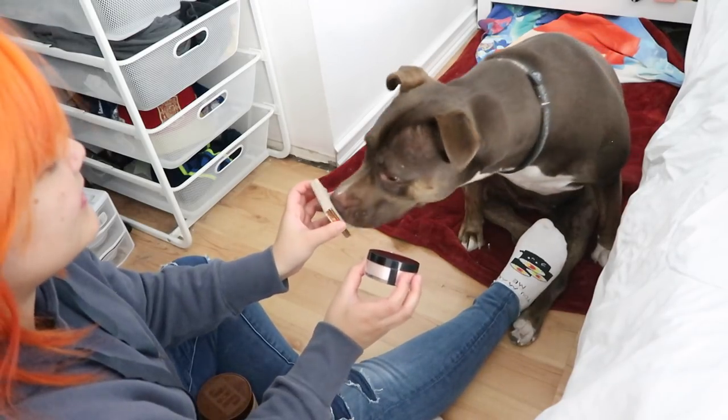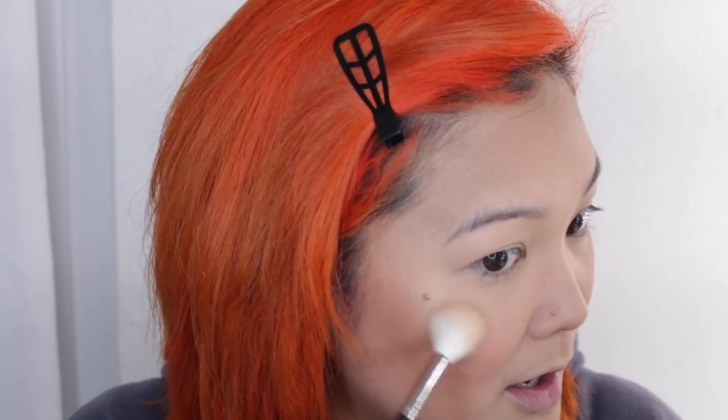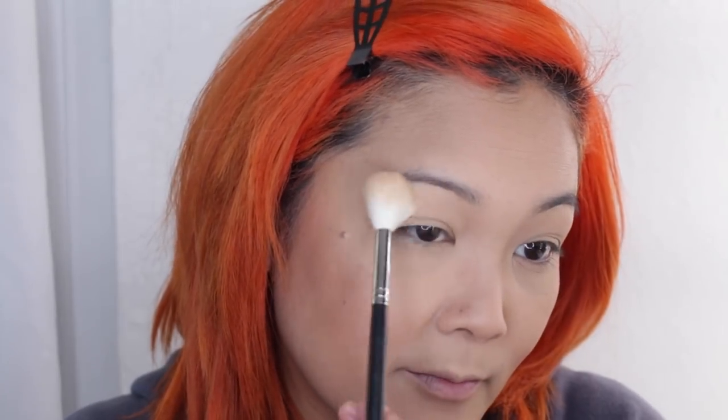Which one? Okay, Fuego it is. Now for highlight, I'm so happy she picked a good one. This is the Dose of Colors Desi X Katie Fuego highlighter. Haven't used this in a hot minute, so I'm super excited to put this baby on. Brow bone, cheekbone. So far, so good, Zoey.